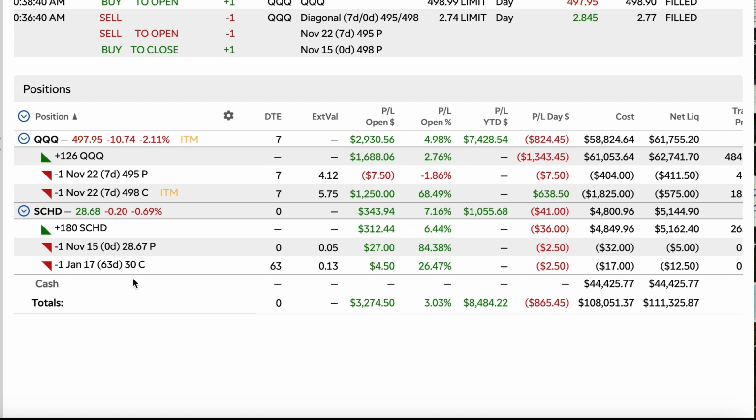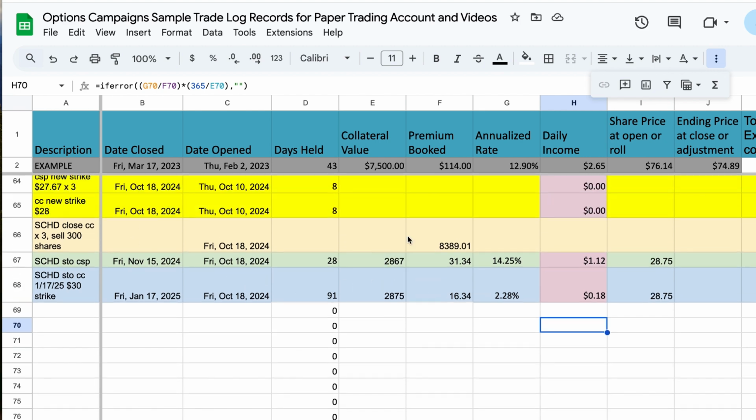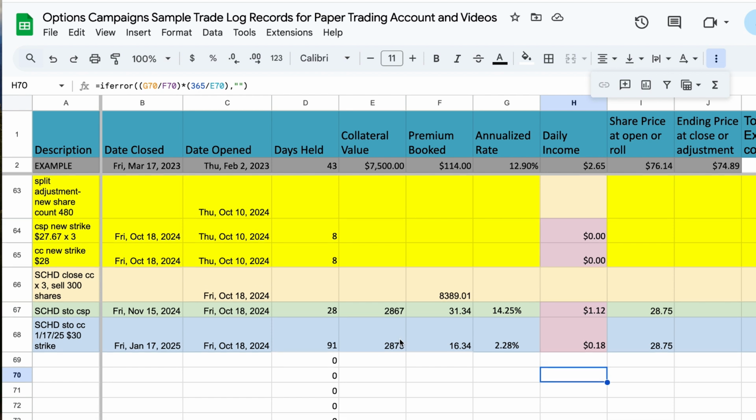And I have a covered call contract that expires in January with a $30 strike price that I'm just going to be leaving alone today. Let's go back really briefly, though, and look at where this position stands. You might recall that one month ago there was a 3-for-1 stock split. So my share count was multiplied by 3, and all of my option contracts were divided by 3. And I went ahead and let go of 300 shares at that point to lock in some gains and reduce the size of this position.